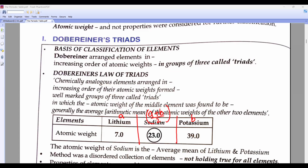Now in the exam, they will ask you to write the third member of the triad. They will give you lithium, sodium, then the third member is potassium. Or they will say write the middle one. Lithium and potassium are given, then the middle one is sodium. There were many triads, but he used the word approximately, since sometimes there was a difference of 0.5 or something like that. I'll show you another example for your extra knowledge.